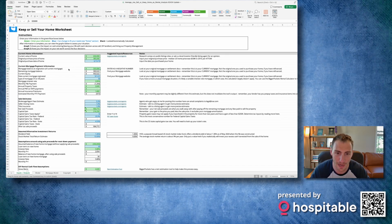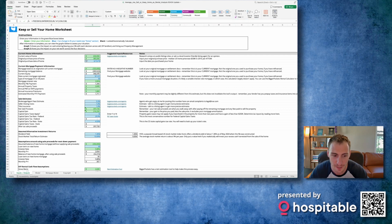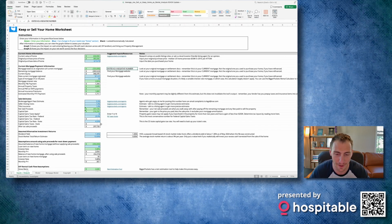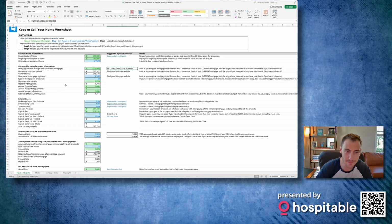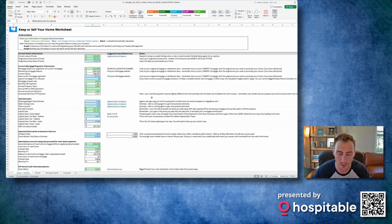Oops. By the way, this number has to be entered as a negative number. I'm sorry for my bad UX here, but if you're going to use this tool, enter it as a negative number. I've called that out here, but you saw I just forgot it there as well. Okay, so we've got this new mortgage at $346,000. We've got our low interest rate.